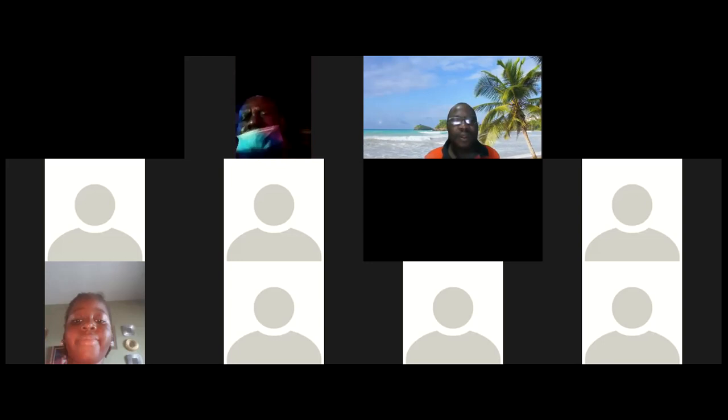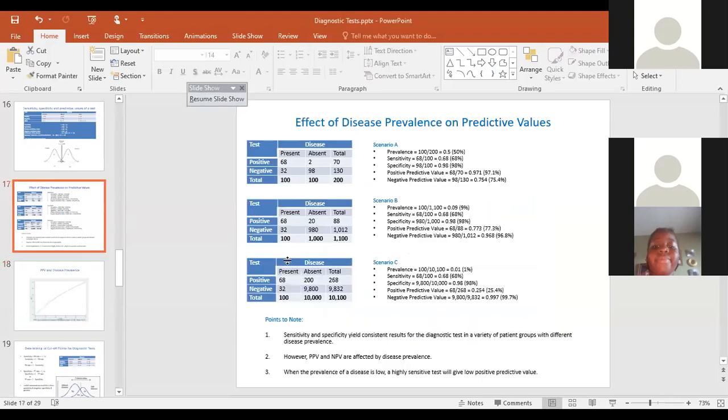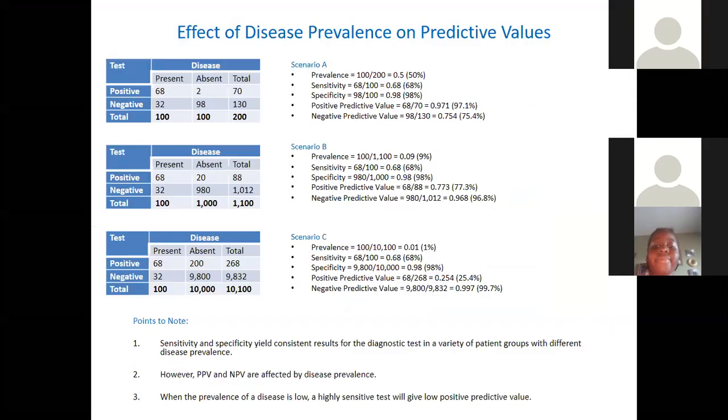So with increasing prevalence, what was happening to the negative predictive value? Maybe can one just show it up? You are the one messing it up. What was happening to predictive value? This is the slide now. Just that slide. No, the one before. As you are going down.